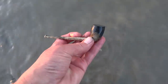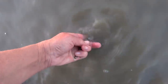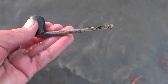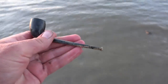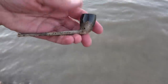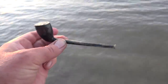So what does that say? Okay, that says Burns Cutty. And we might have a maker on there. Could just say Burns Cutty on that side as well. We'll check it out when I get home, but isn't that just lovely? And that shiny black will turn to that ivory colour in no time at all. Welcome to the world. Welcome to the 21st century. Little pipe.